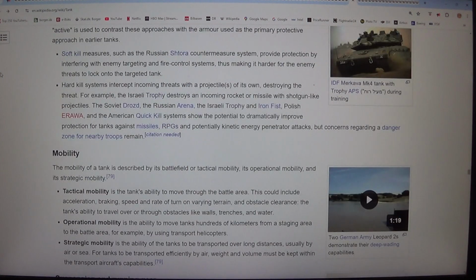1. Soft kill measures, such as the Russian Shtora countermeasure system, provide protection by interfering with enemy targeting and fire control systems, thus making it harder for the enemy threats to lock onto the targeted tank. 2. Hard kill systems intercept incoming threats with a projectile of their own, destroying the threat. For example, the Israeli Trophy destroys an incoming rocket or missile with shotgun-like projectiles.